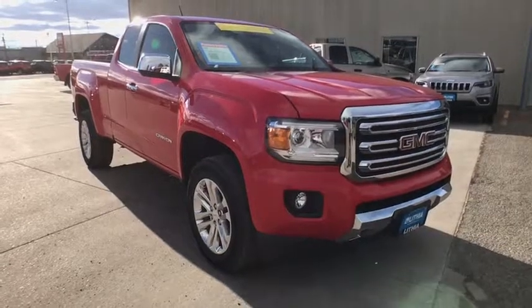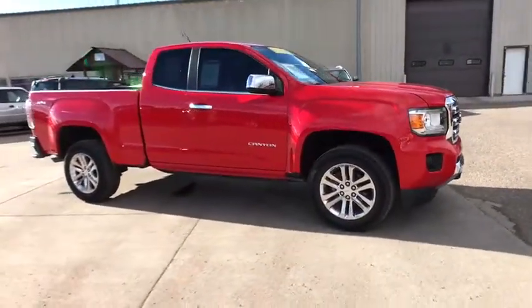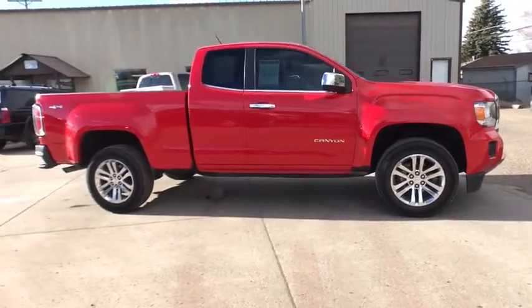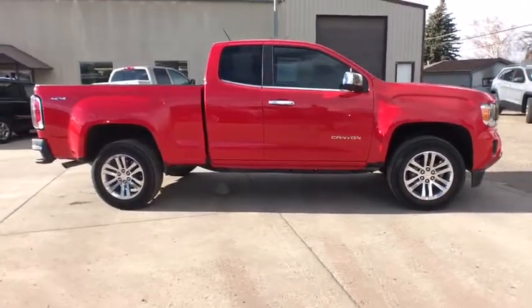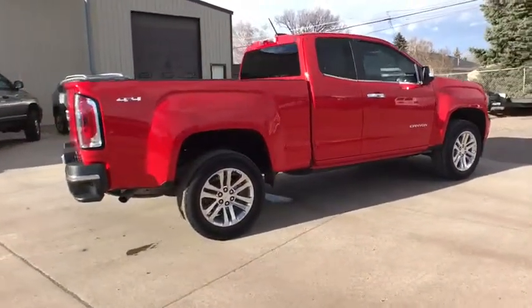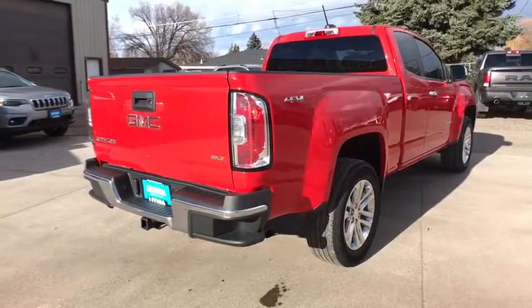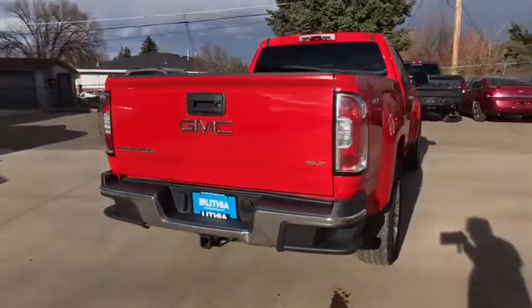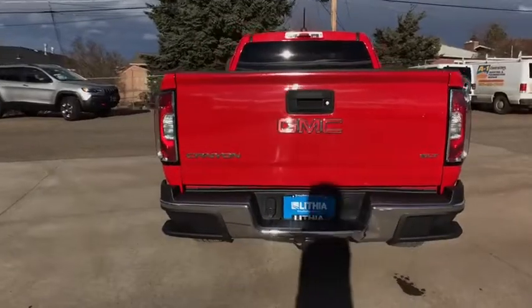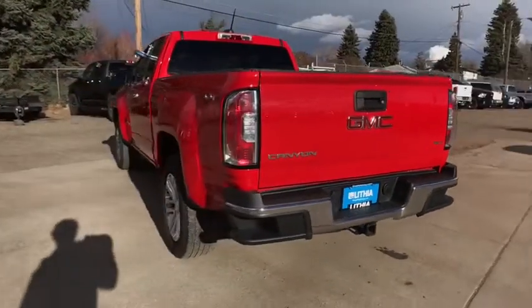The 2015 GMC Canyon. With one of the most powerful standard four-cylinder engines in the class, the Canyon lets you enjoy 18 city, 25 highway EPA estimated MPG, and is engineered to absorb the bumps, handle the curves, supply superb traction, and provide seating for five. This vehicle has less than 30,000 miles.